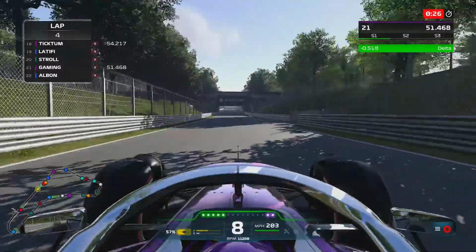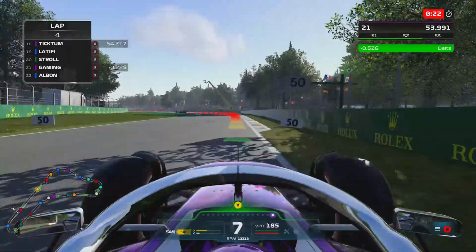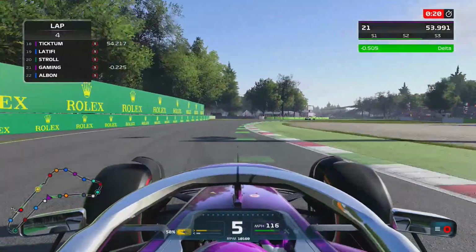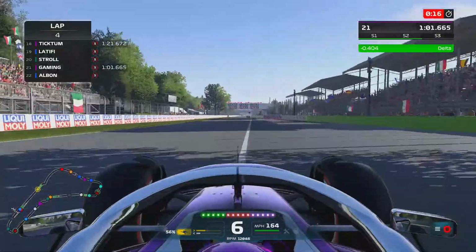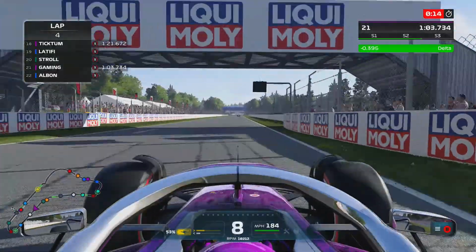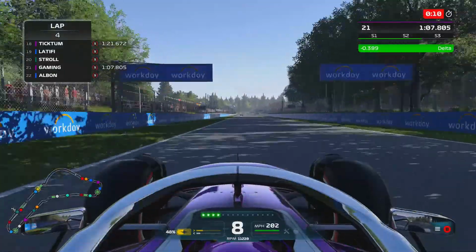As we get down into another chicane. Monza is literally just straights and chicanes. Into another chicane, braking just after the 100, taking a lot of curb on entry. Watch out for those bouncy curbs in the middle. There are a lot of bumpy curbs there in the middle of the normal curbs, so watch out for them because they will unsettle the car.